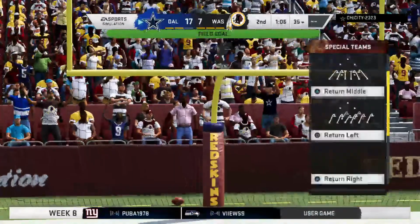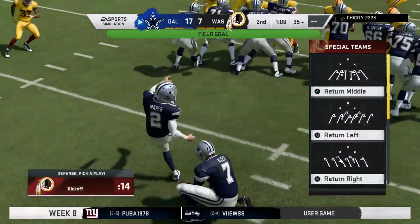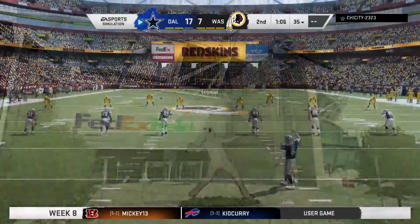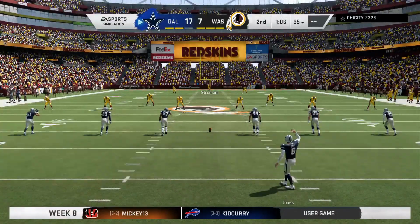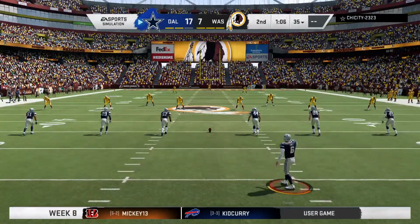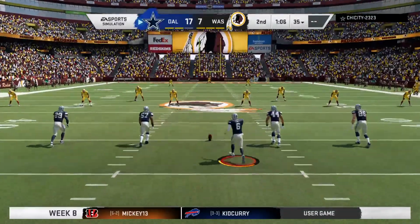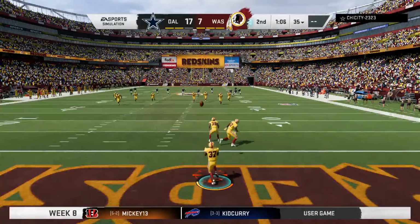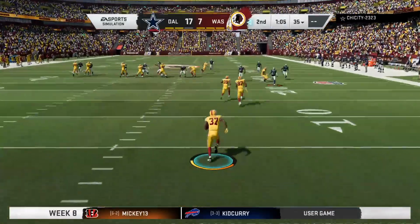And a nice sigh of relief defensively to be able to hold them to 3. And this one looks good. It is good. Right down the pipe. And they will move up by 10 now, 17-7. So that's a 7-play drive that ultimately stalls out there at the end. And things were a little leaky in the beginning on that drive, weren't they? But how about the front 7? As they got closer to the goal line, things stiffened a little bit, forced the field goal.